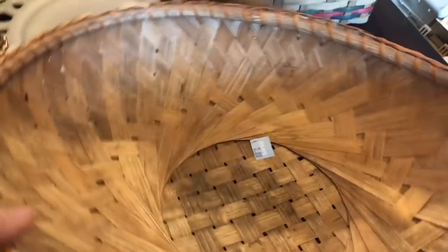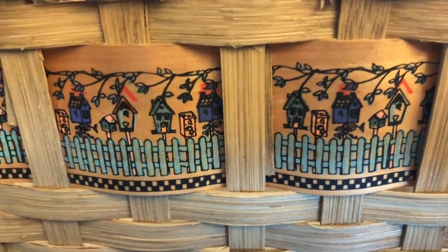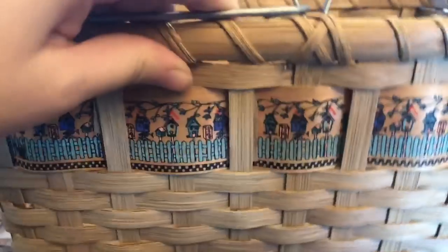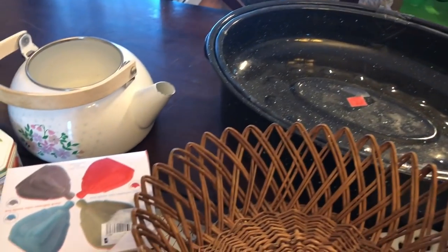It's pretty cool though. And then I picked up this one, last one here, for my antique booth. I don't really want it, but I did think it was cute. It has the nice birdhouses here with the fence and the kind of vines around this. It's actually wood. It's not a ribbon, it's a wood weave. So I thought that was pretty cool. And it has some coloring down here. And then, sorry guys, flip it around here, it has the nice wooden handle. So this was $3 and I will be putting that in my antique booth.